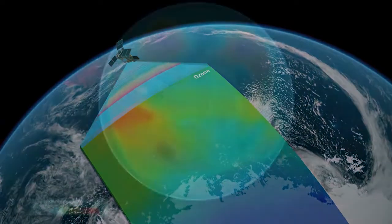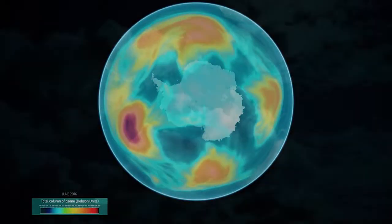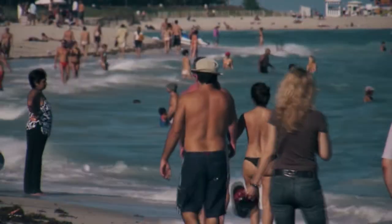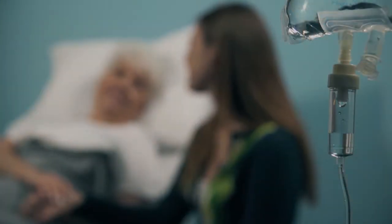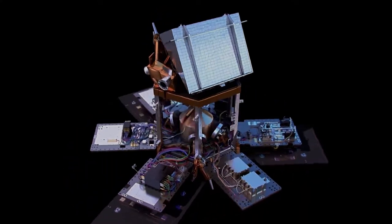Another major health concern on which Sentinel-5P is gathering data is the ozone in our atmosphere. When that ozone is depleted, ultraviolet light from the sun is no longer filtered. Increased exposure to UV light can cause skin cancer, immune system damage, and other ailments in humans.